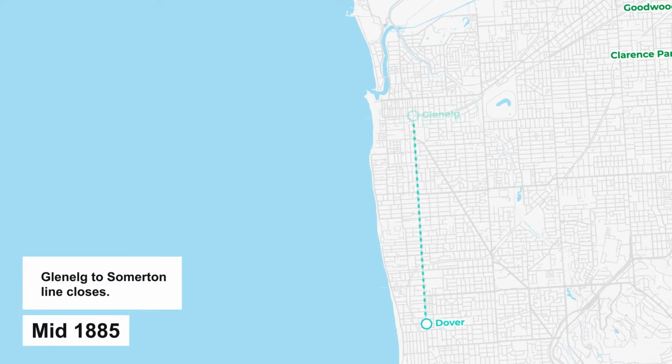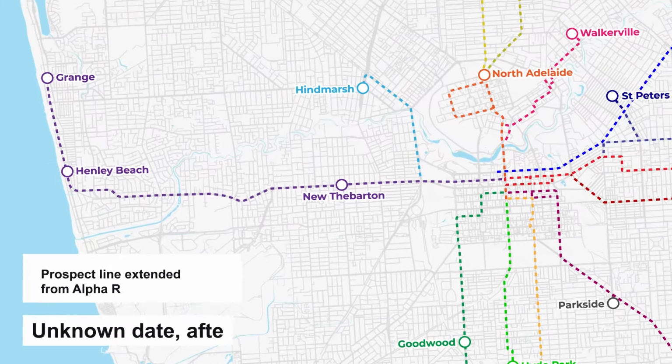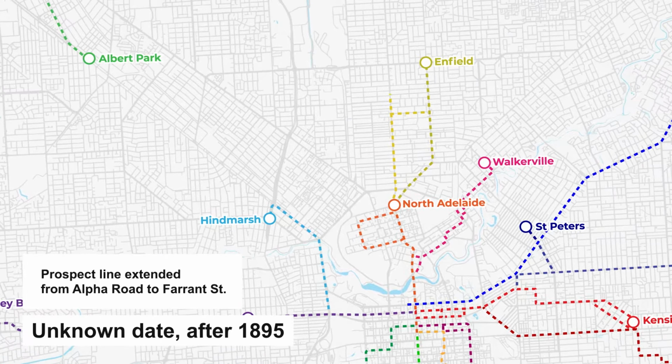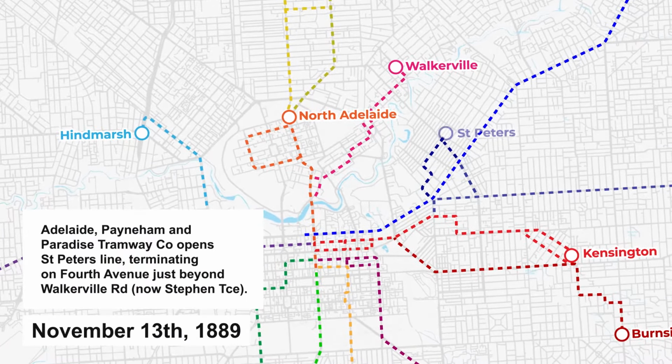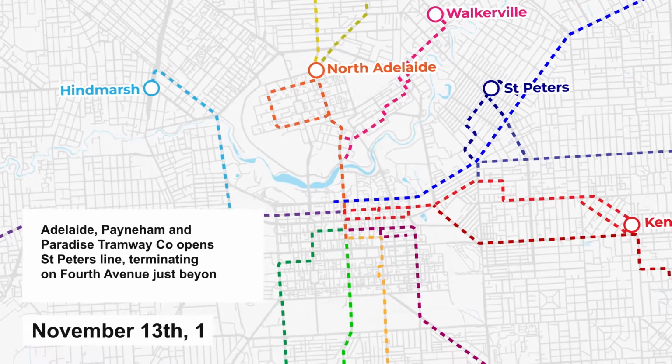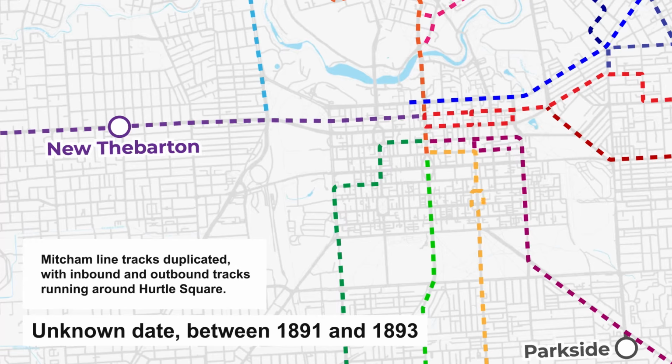Mid-1885, the Glenelg to Somerton line closes. Sometime after 1895, the Prospect line is extended from Alpha Road to Farrant Street. November 13th, 1889. The Adelaide, Payneham and Paradise Tramway Company opens a new St. Peter's line, terminating on 4th Avenue. Sometime between 1891 and 1893, the Mitcham line is duplicated, with tracks now running around both sides of Hurtle Square.